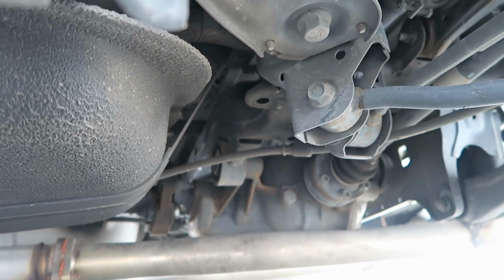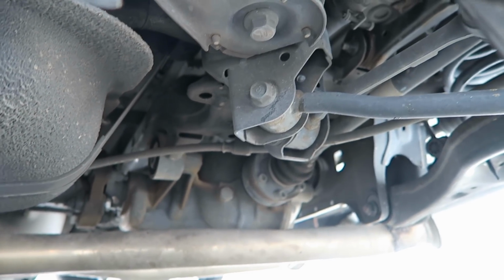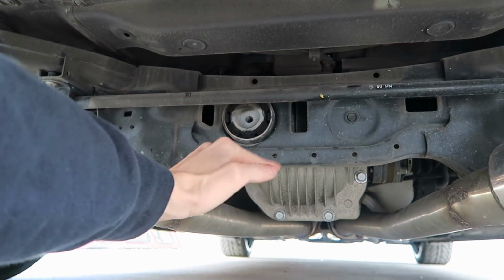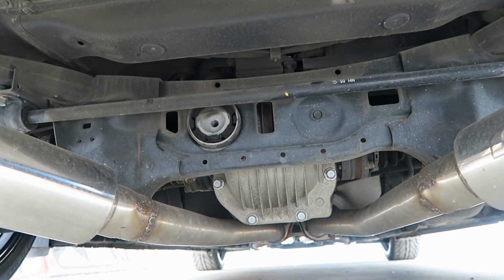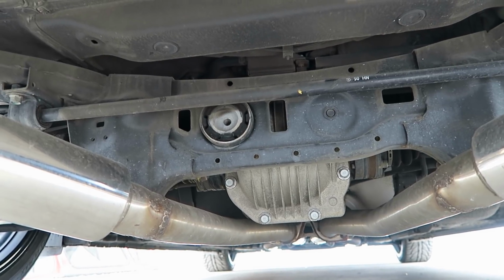I thought the diff blew up, but it turns out it's just the mount, which I'm pretty sure there's a recall on, so I might be able to get that fixed. Here's a better view of that. You can see the diff mount right here. There's supposed to be a bolt in that holding the diff up, and the diff just basically fell down. So I'm not really sure how bad the damage is, but I'm sure it's probably going to be expensive to fix.